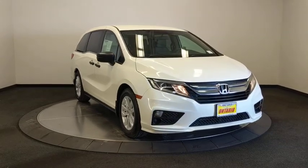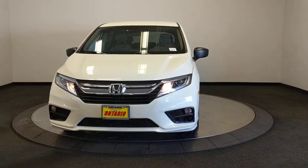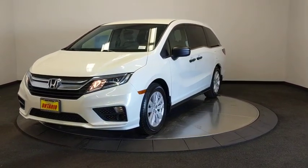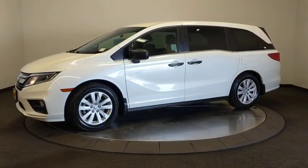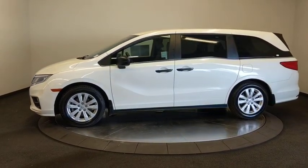Make a great choice today with the 2018 Honda Odyssey. The Honda Odyssey is a showcase of distinguished style, captivating technology, and advanced safety features. A must for all families. This vehicle has less than 40,000 miles. Here are some of this vehicle's great options.